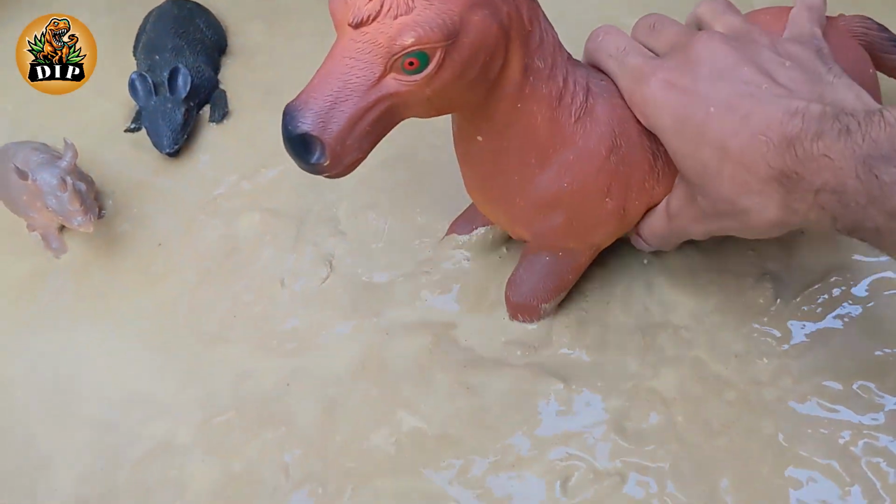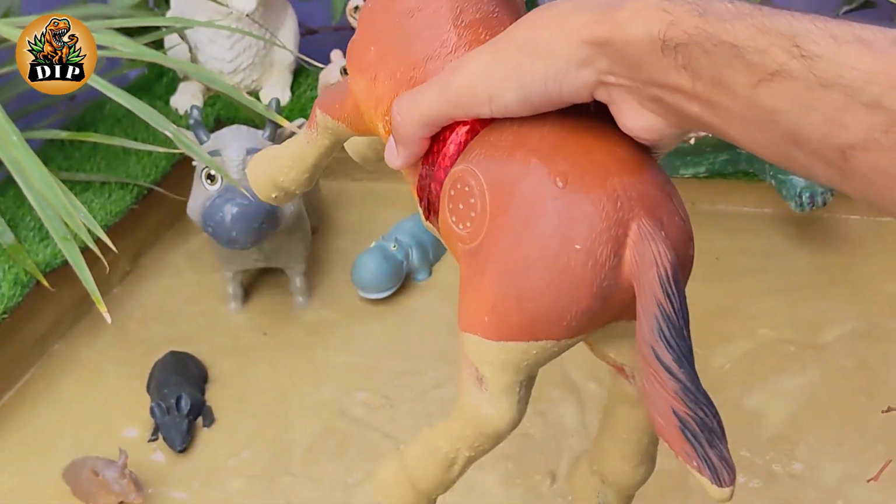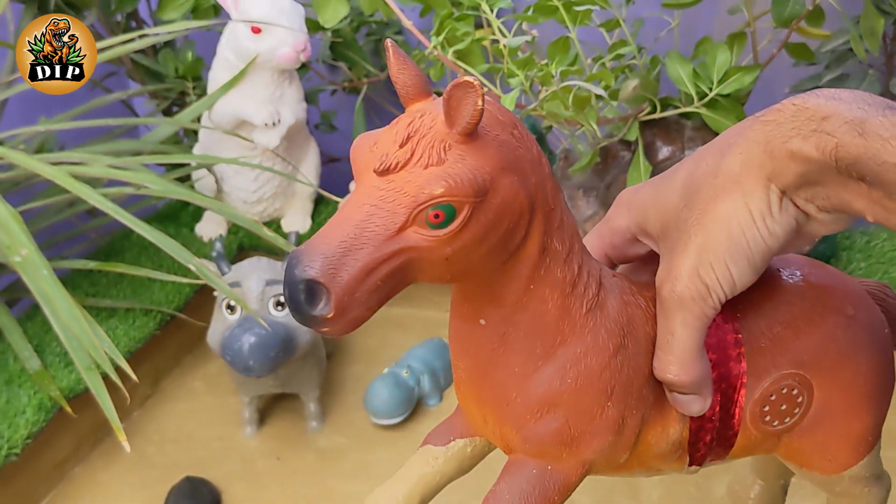And the next animal is the fastest runner, horse. Horses can't breathe through their mouth.